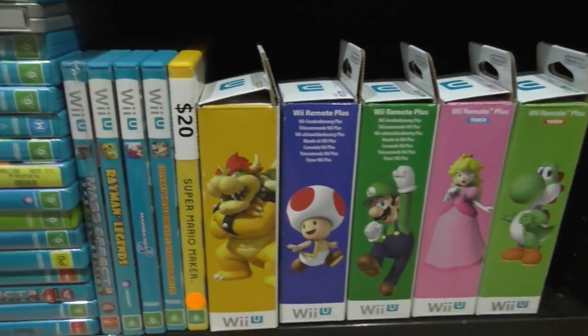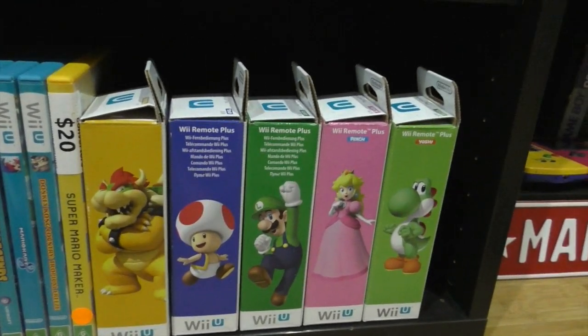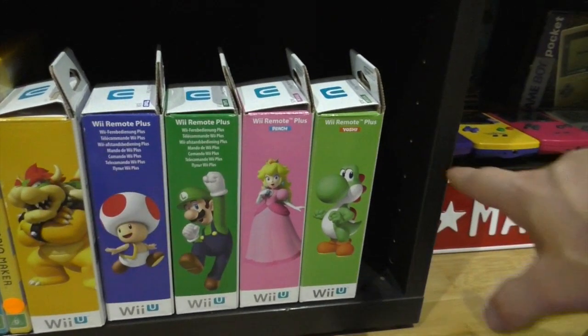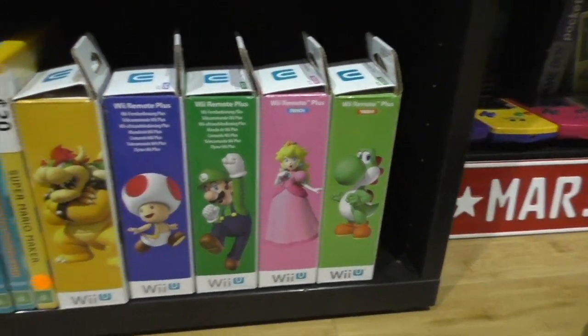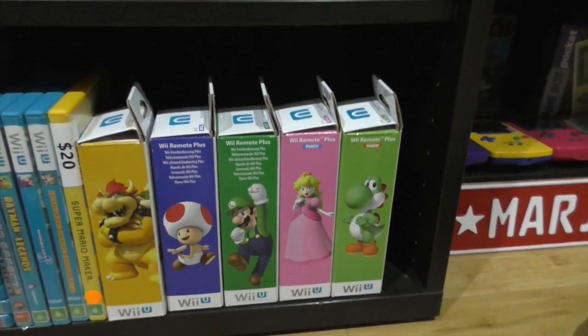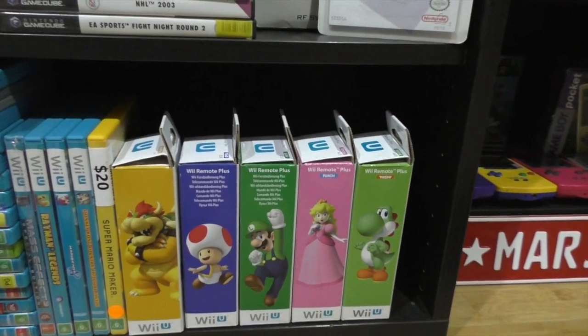Moving on to my Wii Remote controls, basically motion controls, whatever you call them. I have them all bar the Mario ones. There's a slot here for Mario. I just have not got around to getting that. I really need to, so I've got the complete full set. So I need to hurry up and get my stuff in order.